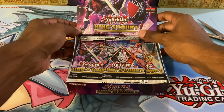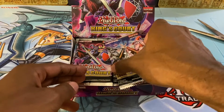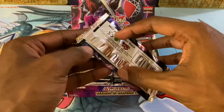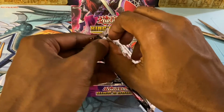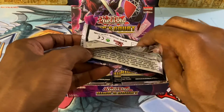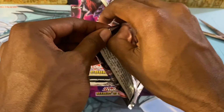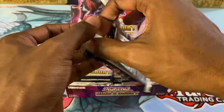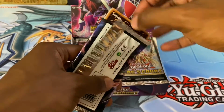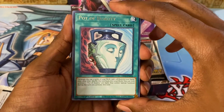Oh man, I can't wait to see all this, because I'm very excited for this set. It's very throwback, very nostalgic, the first series of Yu-Gi-Oh! You know, all the King's Knight, Queen's Knight, special summon Jack's Knight to summon your God cards. So, I like it. Maybe we'll get something good, maybe something great, maybe something spectacular. Let's find out. What do we got in this first pack?